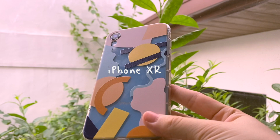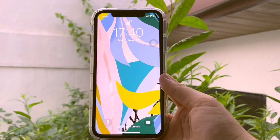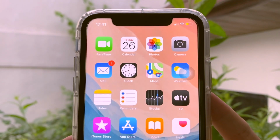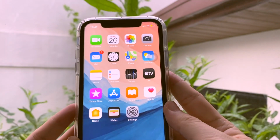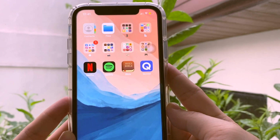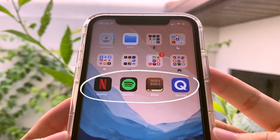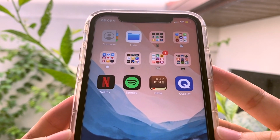I have is the iPhone XR in blue with 128GB. This is what my lock screen looks like, and when you first unlock my phone, this is what you see. Not really interesting since they are just the apps that come with an iPhone, so I am not going to be talking about them. I organized my apps into folders, but my most used apps such as Netflix and Spotify are not in any of the folders because I want to easily see and access them.